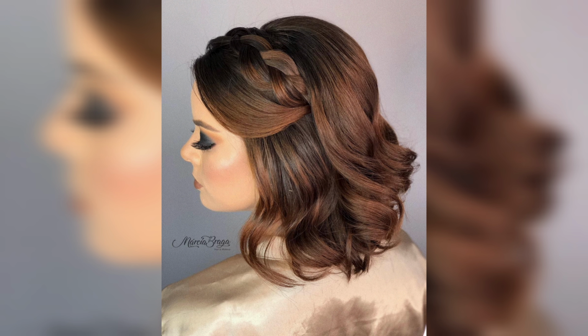Face framing effect. The straight across cut of the bob can beautifully frame the face, accentuating the jawline and cheekbones. It's a flattering style that can complement various facial shapes. Maintenance and styling tips.